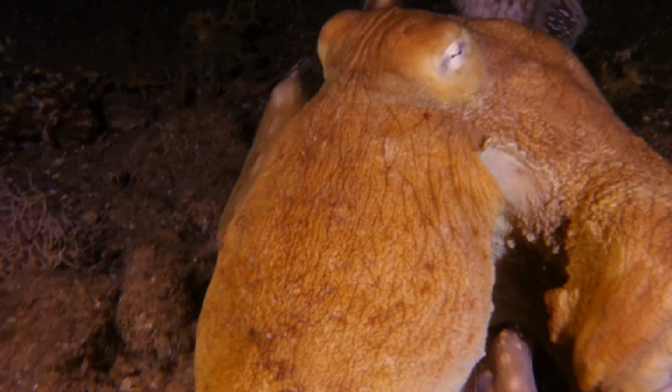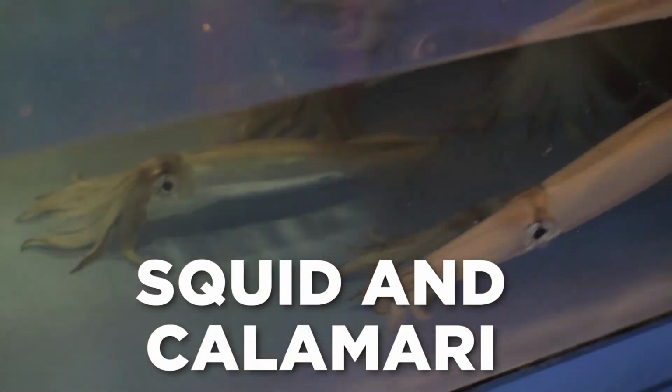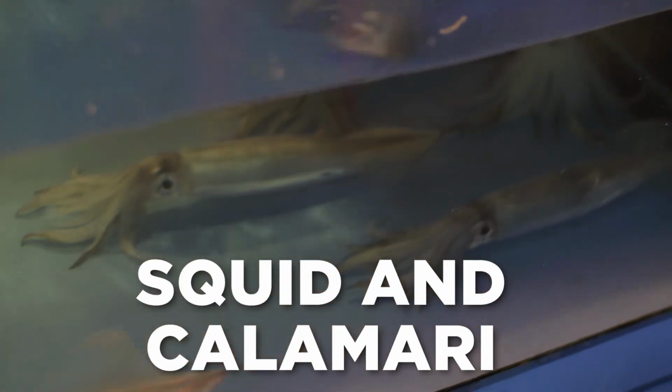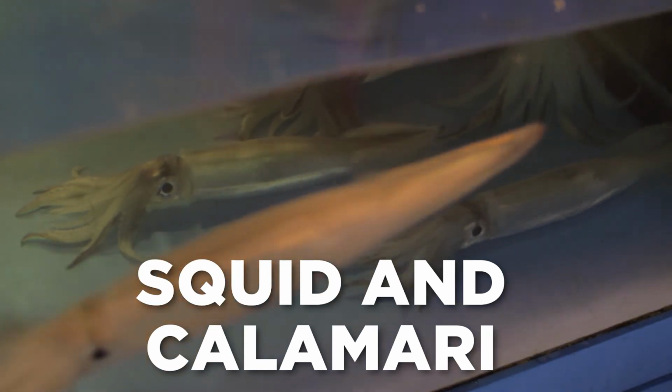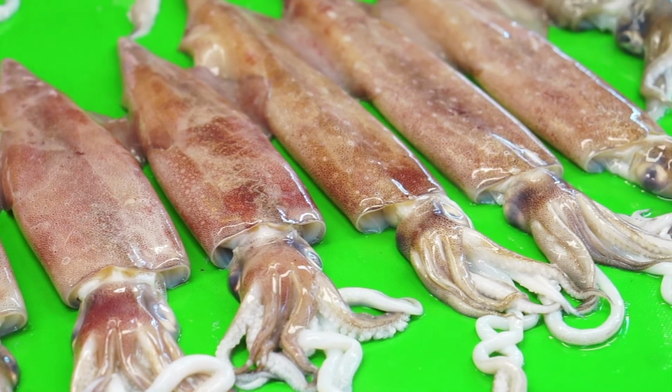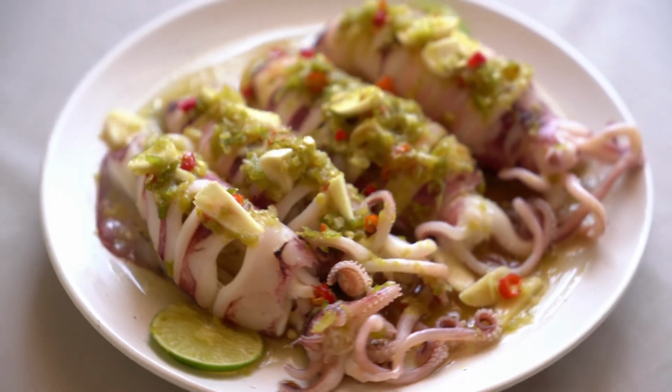Soft boiled, blood is blue, eyes on both sides of the head, 8 arms with 2 rows of suction cups on each. Mild flavor, tender texture when cooked properly. Squid and calamari. Invertebrate, found along the east and west coast. Changes color of skin for protection. Ink used to confuse predators. Average size, 7 inches in length. Available fresh, cleaned, in rings, tubes, frozen, slightly firm texture when cooked properly.